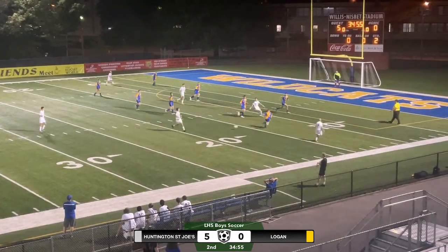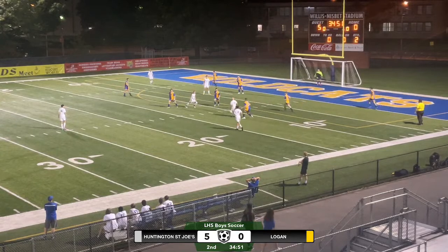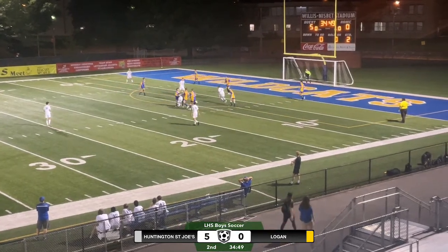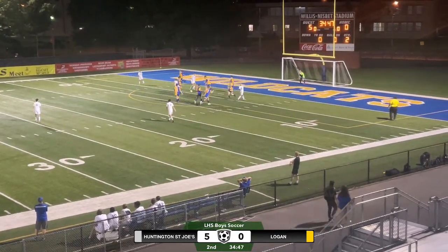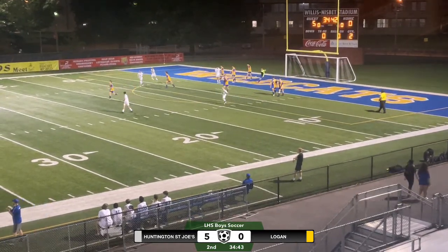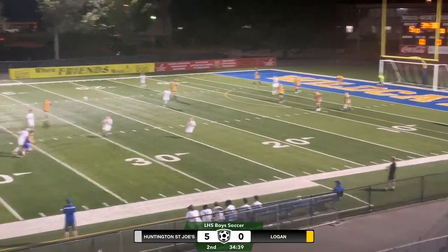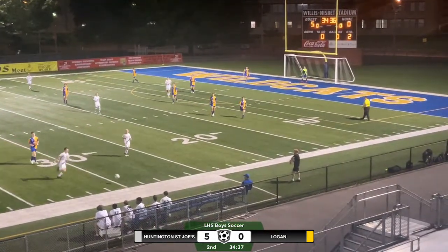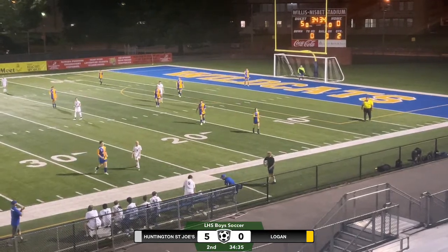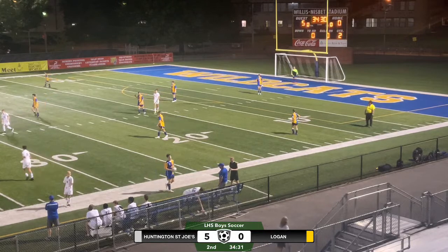Huntington St. Joe again moving the ball down. The Irish moving it. They got an opening, and McNeely again with a save. And McNeely is just trying to kick it down fast. And couldn't save it. Goes out of play, out of bounds, going to Logan.